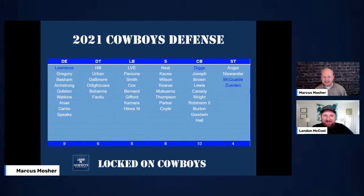Yep. And then it gets really, really interesting because I think both you and I agree that CJ Goodwin is a lock to make this roster because of special teams, right? Oh, definitely. Yeah. So there's 5 corners, right? Now we've got a competition between Maurice Kennedy, Reggie Robinson, who they drafted last year, Nahshon Wright, who is pick number 99, and Israel Mukuamu, who you actually have listed as a safety. All of these guys potentially fighting for 1, maybe 2 spots. How do you anticipate this shaking out here?